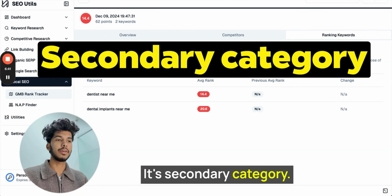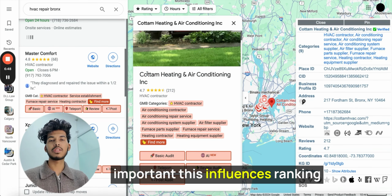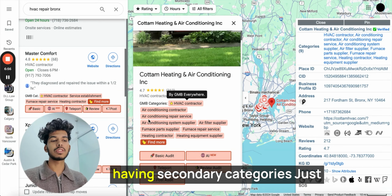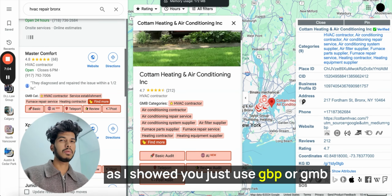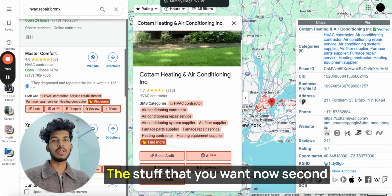It's secondary category. I did an experiment recently. Why? This is very important. This influences ranking, and the actual impact of it is too huge to be ignored, right? So you gotta make sure that you're having secondary categories just like your competitors who are already ranking at the very top. It's very easy. As I showed you, just use the GBP or GMB Everywhere tool. It's a free Chrome extension and it's gonna give you the stuff that you want.